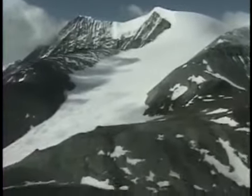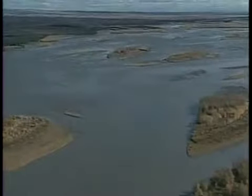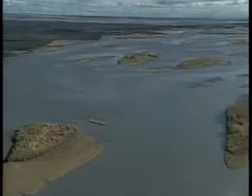Bordered by the Brooks Range to the north and the White Mountains to the south, 10 major tributaries flow through an expansive floodplain before discharging into the Yukon River.